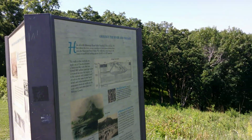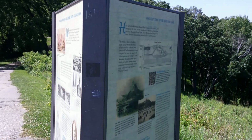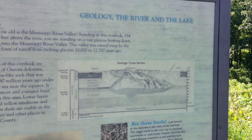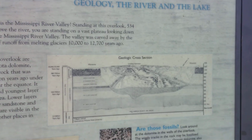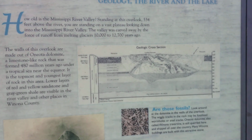Alright. There's some stuff on here I want to read on this thing here. Okay. Geology. The river and the lake. How old is the Mississippi River?